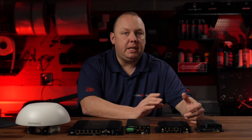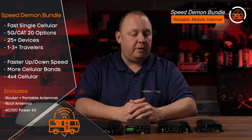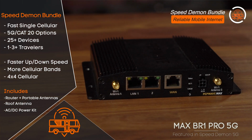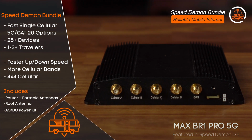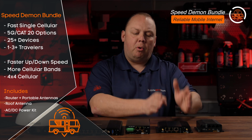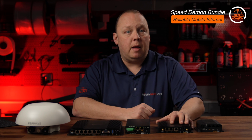Next, we're going to talk about the Speed Demon bundle. And as the name may have told you, it's going to be faster. So the Speed Demon is still a single modem device, but it's stepping up the performance of that cellular modem that's inside of the device. So when you look at the Speed Demons, you may see a Speed Demon X, and look at what that is. It could be a 5G, it could be something else. I don't want to get into model designations because this video will likely outlast the models that are available right now, but the point is the Speed Demon is about a one cellular connected device with the fastest possible cellular module in it available at the time.